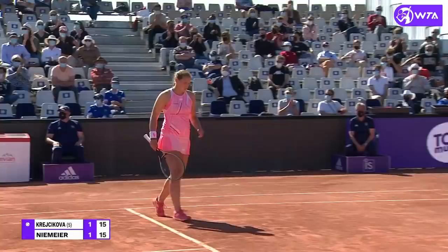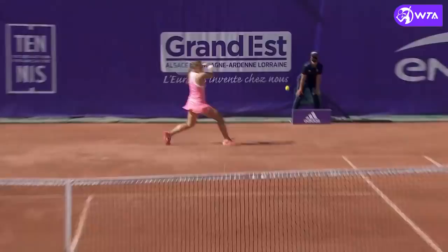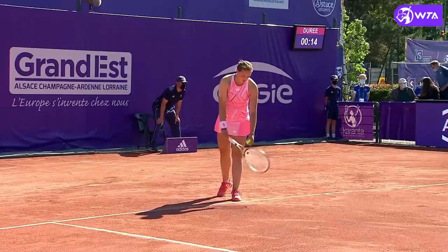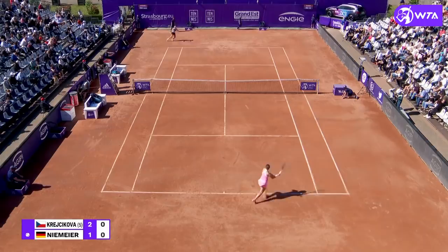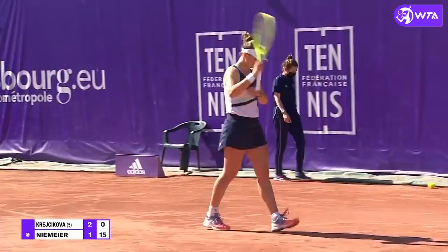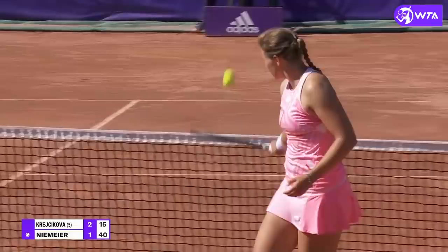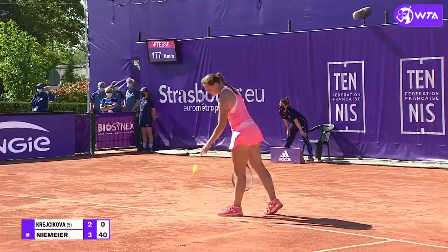Got lucky there, complete miscue off the previous shot, but it. Experience for Jule Niemeier, first WTA semi-final. Jule Niemeier might break top 150 by the time this tournament is decided. Let's see, but. Game points here to go 4-2.